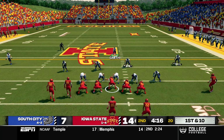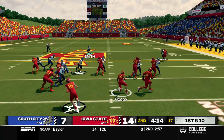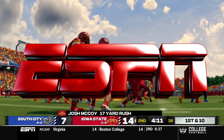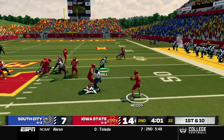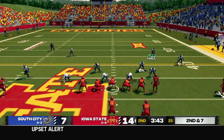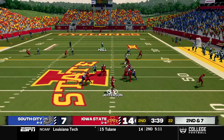Iowa State begins their next drive at about the 34-yard line following the kick return. Jefferson out of shotgun will run a counter play to McCoy, and he's got room to run in another Iowa State first down, a gain of 17. A new set of downs at the 50-yard line now. It'll be an option play. He'll toss it to the outside, caught by McCoy, who'll break that tackle but get brought down for just a 3-yard run. That sets up a 2nd and 7 now for the Cyclones. Jefferson will take the snap and drop back to pass.